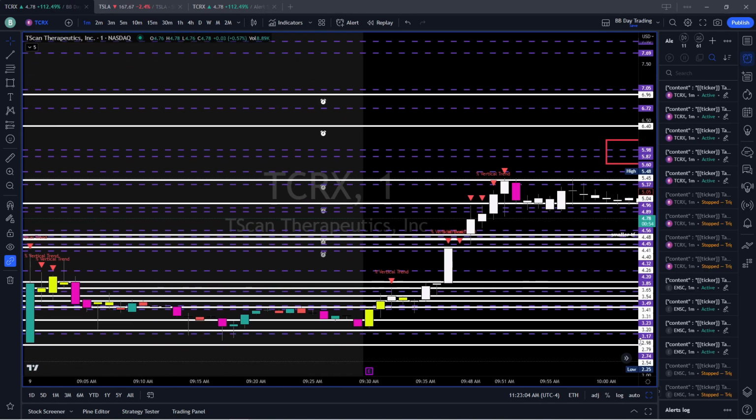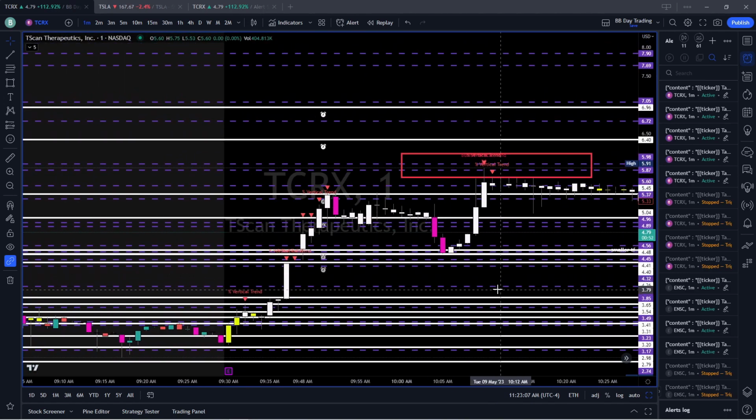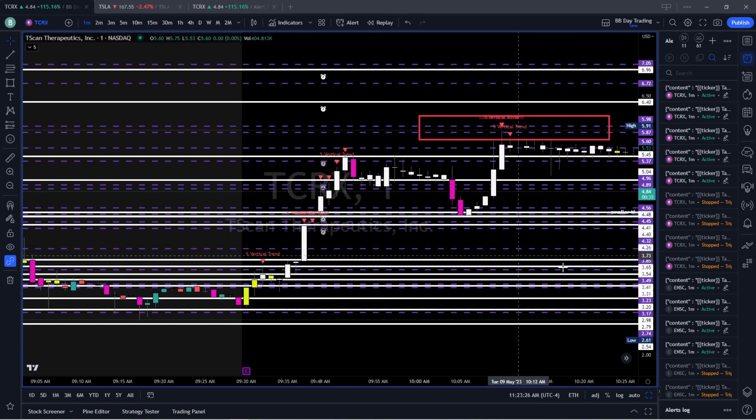You guys know the drill, right? Close above the resistance. We look for that resistance to then hold as support. Close back below is bearish. We can see as we were closing above these resistance levels, the first time we closed back below was right here on this candle. If I hover over this level here, you can see that red candle. That was the first close below one of these levels on this move. That's a beautiful move on TCRX from opening bell.